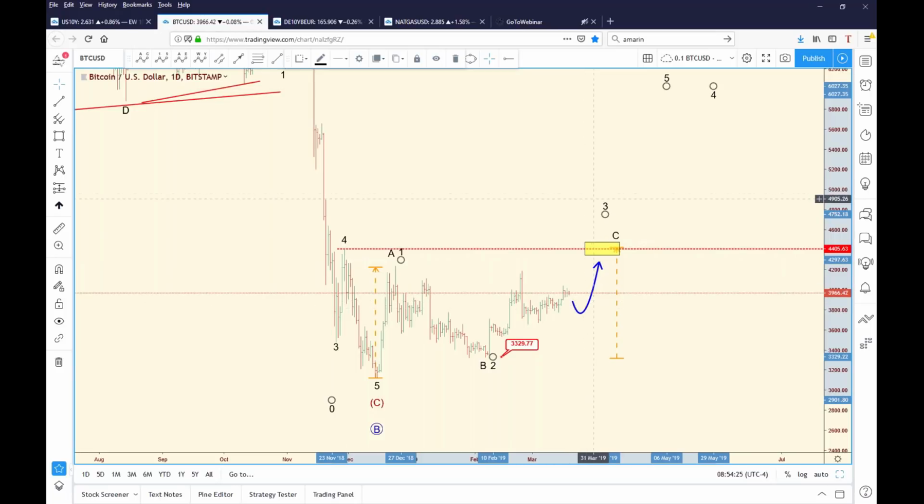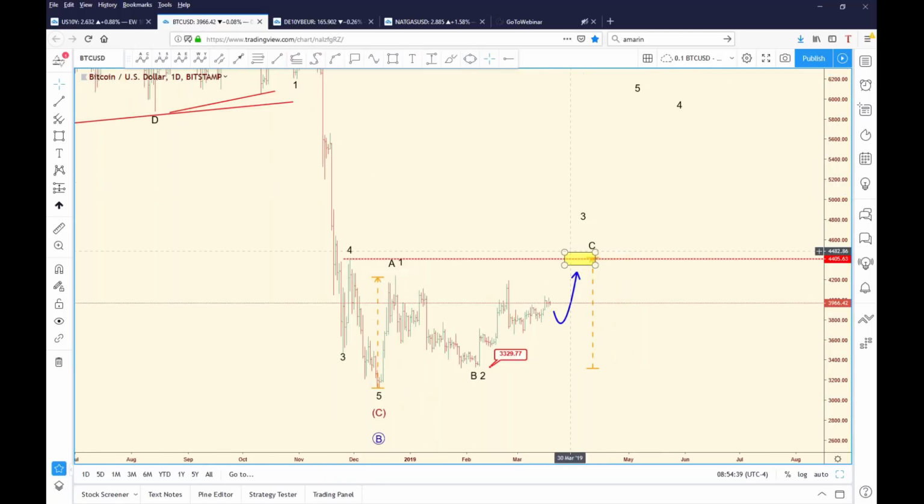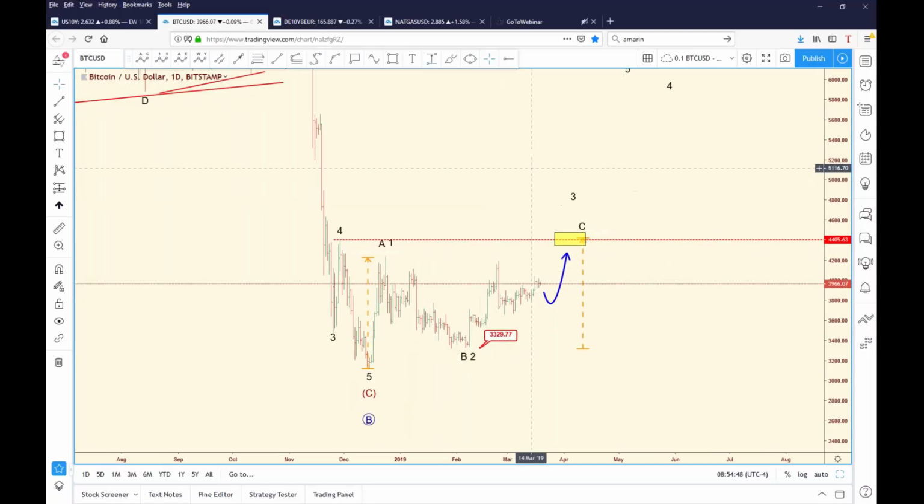Okay. But wave 3, as you know, can make a 161.8% or even more extension of wave 1 measured from the wave 2 low. So if we're starting to see, let's say 5,000, then maybe we could be going much higher. But it's the crypto world, it's very sensitive. I mean, step by step. Yeah. Okay.